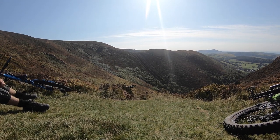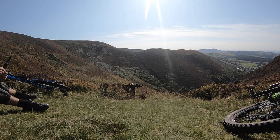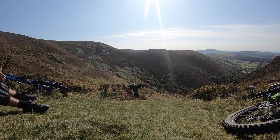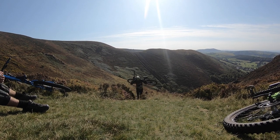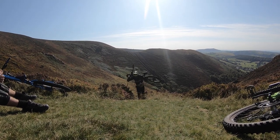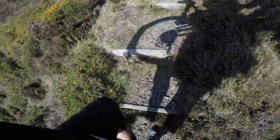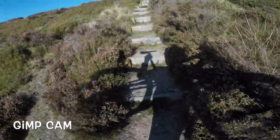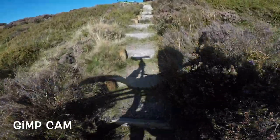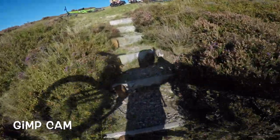Don't give in. You're nearly there. That is seriously hard, isn't it? That is probably the biggest climb I've ever done. So we've done the hardest descent and the hardest climb. Yeah. Oh. That is probably the biggest climb I've ever done.